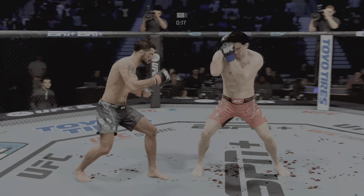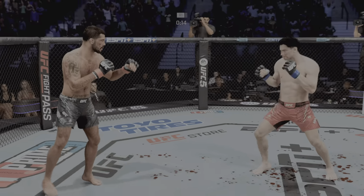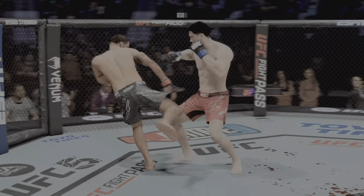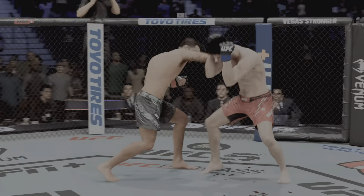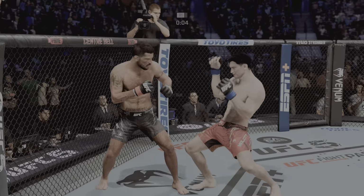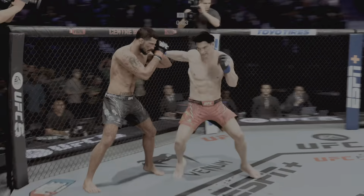All right, so now blood is a factor. You see that he has been opened up in that eye area. Yeah, he's got hit in the eye, and now there's a cut. But it's nothing to worry about too much now. But he's got to be very careful with it as we go forward. And that's the danger in the engagement there.